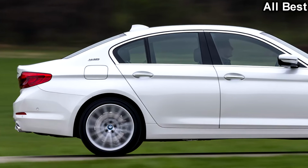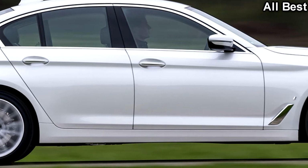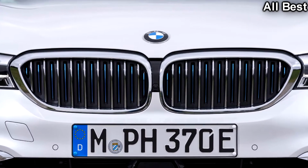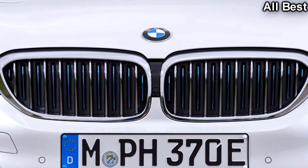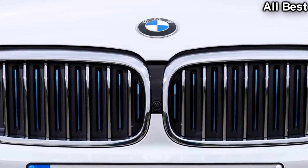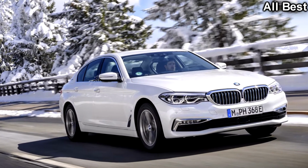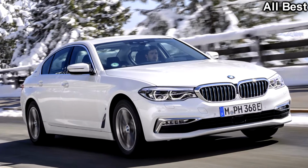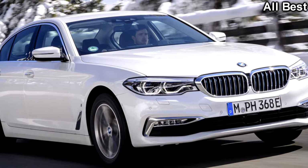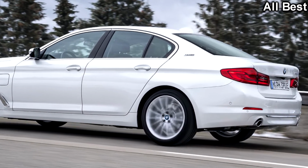Increased range. When Jake Holmes reviewed the 330e, he rightly pointed out that its 14 miles of electric range seems like enough, but in reality, it's not. Turn on the air conditioning or go heavy on the throttle a couple of times, and that alleged 14 miles is gone before you know it. Good thing, then, that the 530e uses a larger battery pack, 9.2 kWh versus 7.6, which means it'll do around 30 miles of EV driving. That's much more usable day to day.